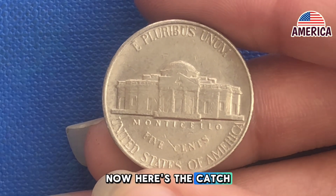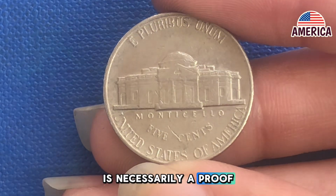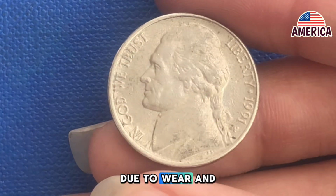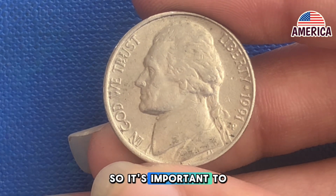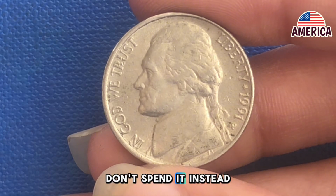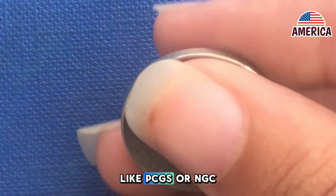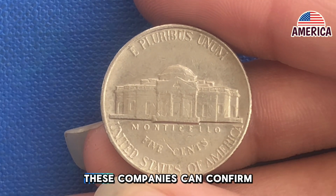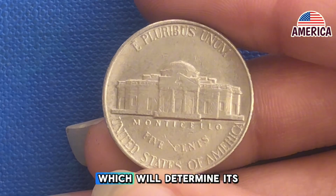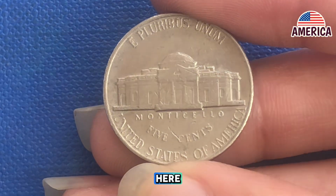Now, here's the catch. Not every 1991 P nickel with a polished look is necessarily a proof coin. Over time, some regular nickels can become shiny due to wear and environmental factors, so it's important to verify the details. If you think you've found one, don't spend it. Instead, get it authenticated by a professional coin grading service like PCGS or NGC. These companies can confirm whether your coin is the rare proof version and assign it a grade, which will determine its true value.